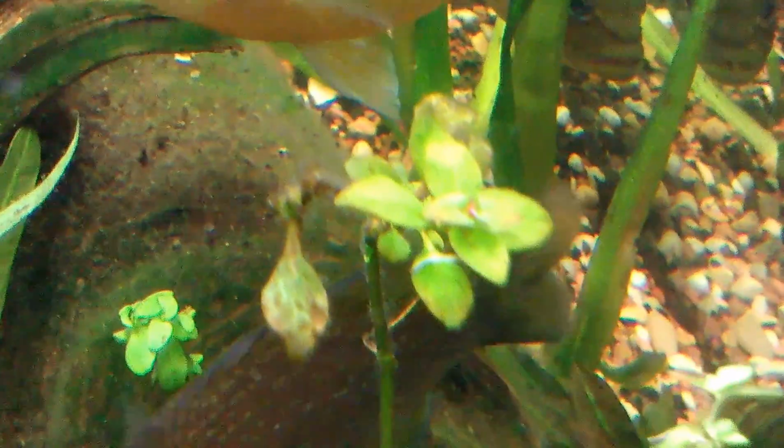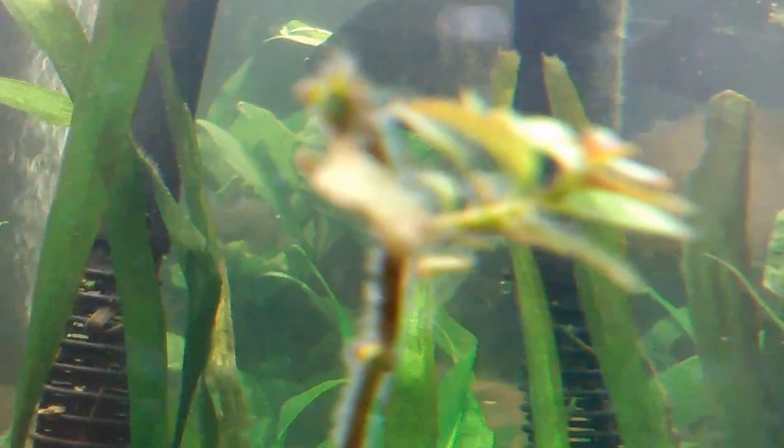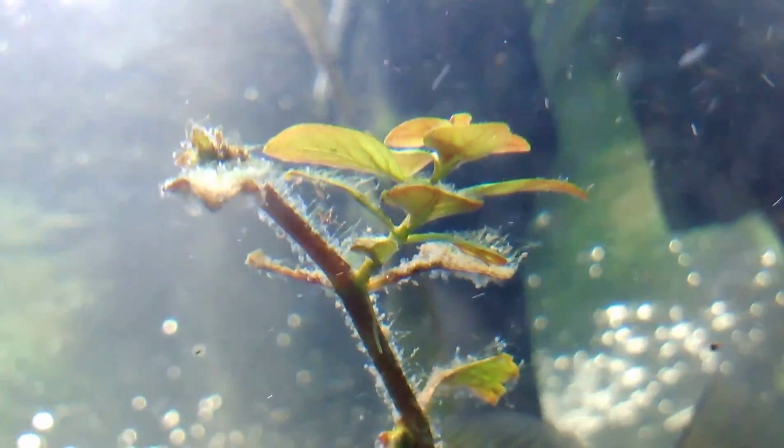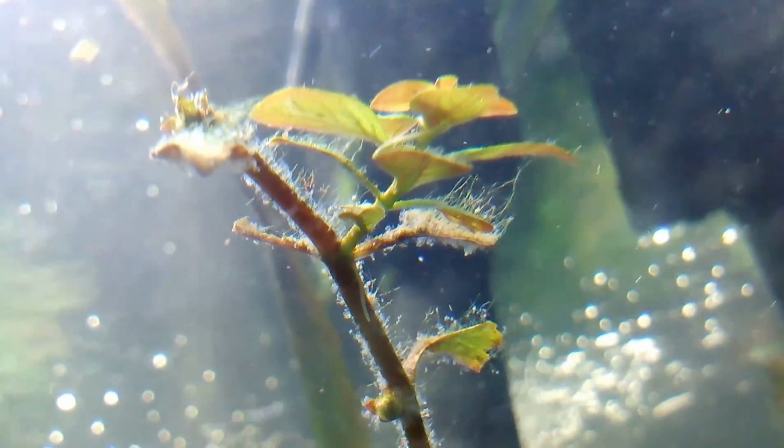Right there. I think if you look under it, I don't know if the camera's going to focus on it or not. Guess not. Oops, that's my old light I hit. You can see that it's red underneath. It's pretty cool. You can see the algae on it, pretty good too. So I need the Siamese algae eaters for that.